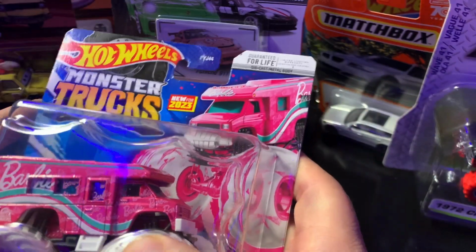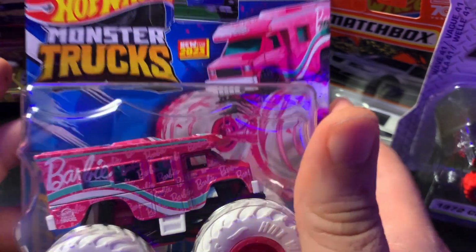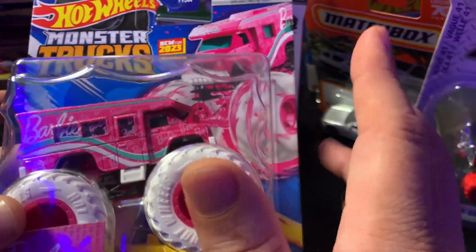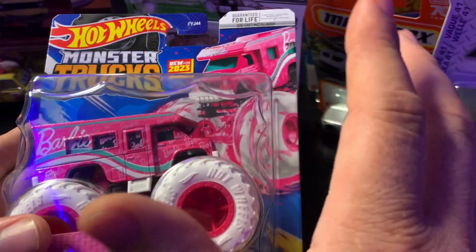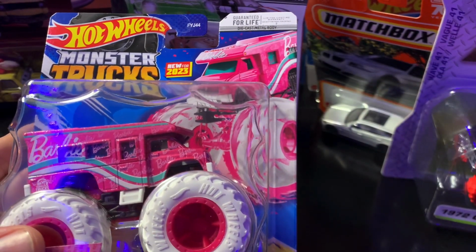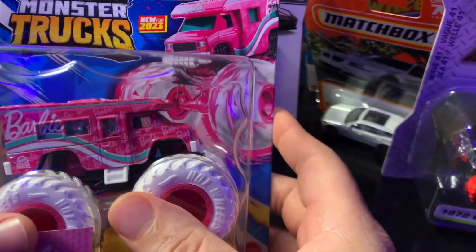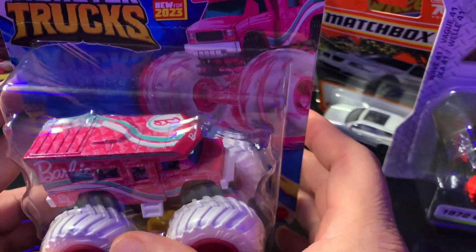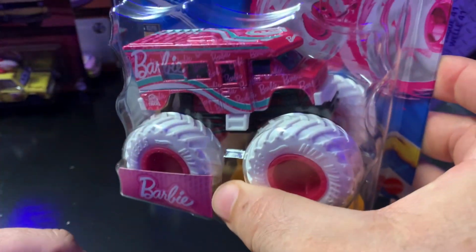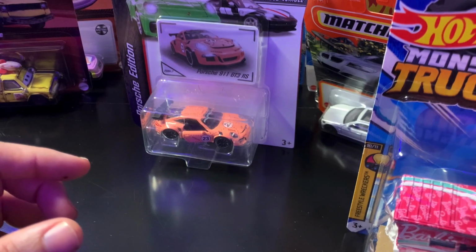I have gone back to Walgreens as of lately, because they had a different display because of Christmas and stuff. So they had more toys, and they had a whole bunch of monster trucks. And this was one in there. I was lucky to find one of the Barbie camper trucks. That was kind of cool.